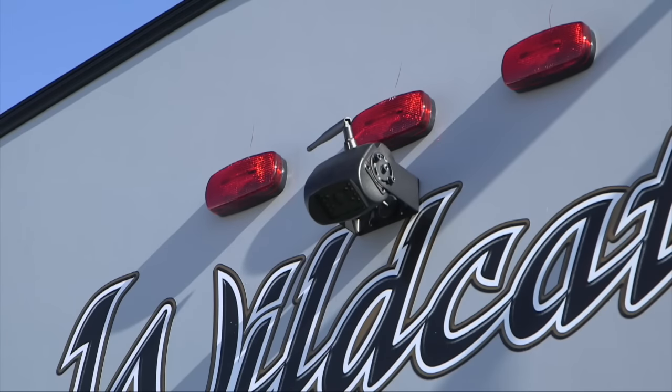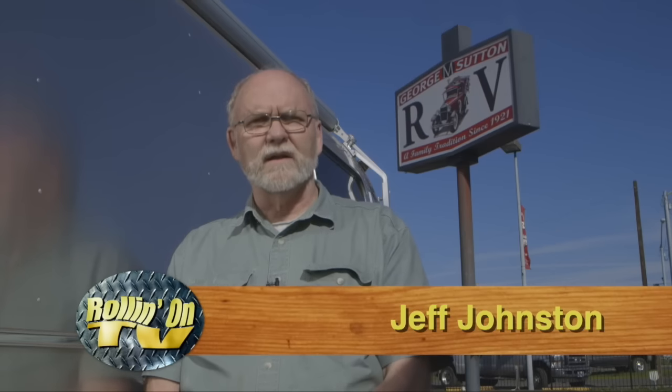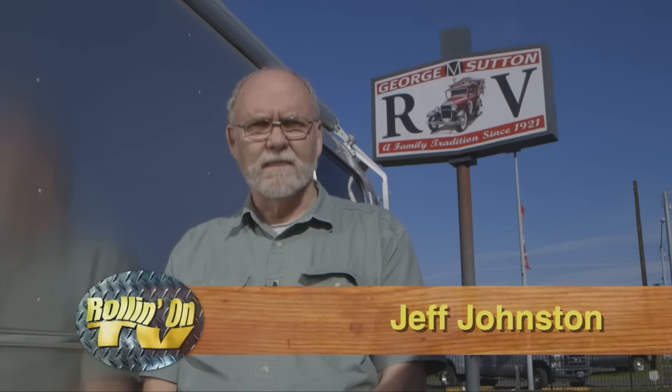Now, let's take a look at the new Wildcat Max. Greetings, Jeff Johnston here, and we're taking a look at the new Wildcat Max Model 23 DKS travel trailer here in the lot at George M. Sutton RV in Eugene, Oregon. The 23 DKS features a floor plan that's just taking off in popularity today. It includes a variety of features packed into a relatively small trailer that's comfortable being towed behind something like a half-ton truck, which fits an awful lot of people's vehicles.